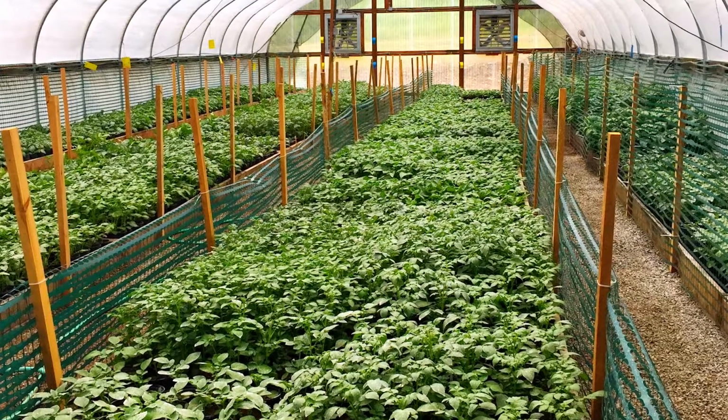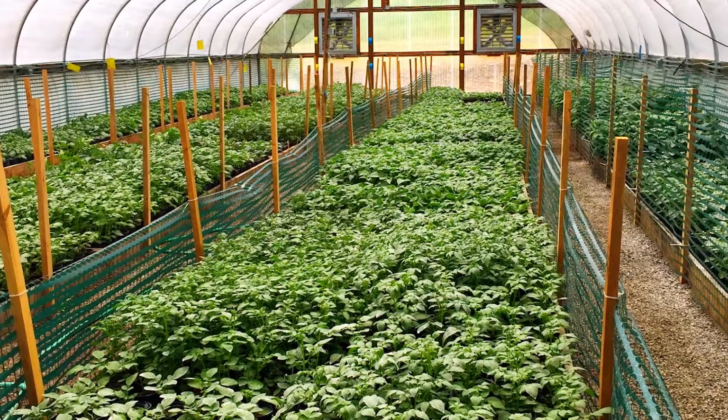Okay. Each spring around March, we get about 7,000 tissue culture plantlets from the University of Idaho, which we then plant into 1-gallon pots, and then we grow them for a season in an insect-protected growing environment.